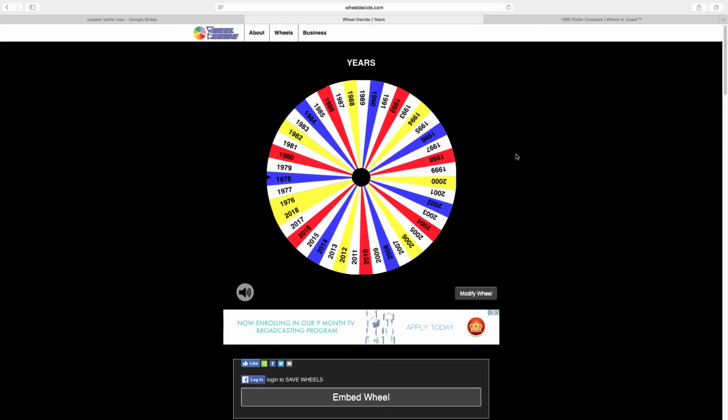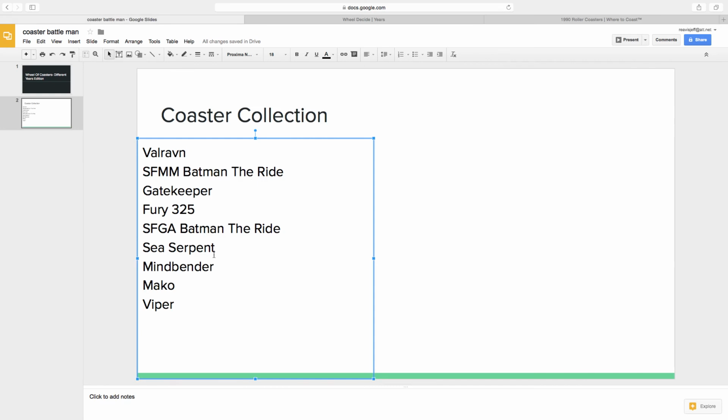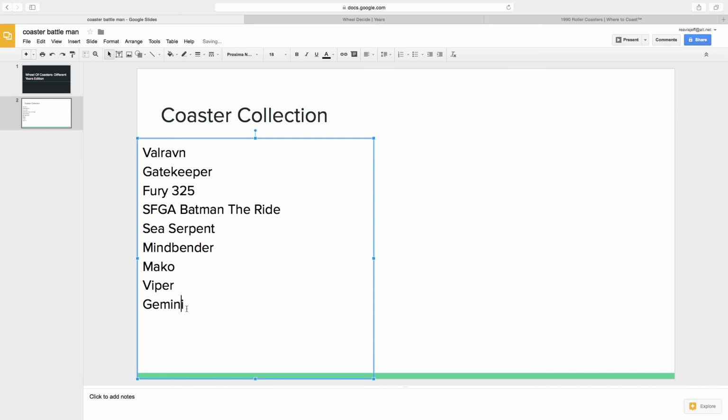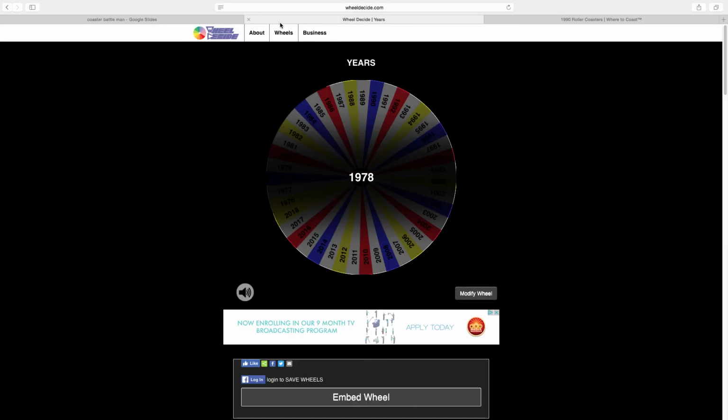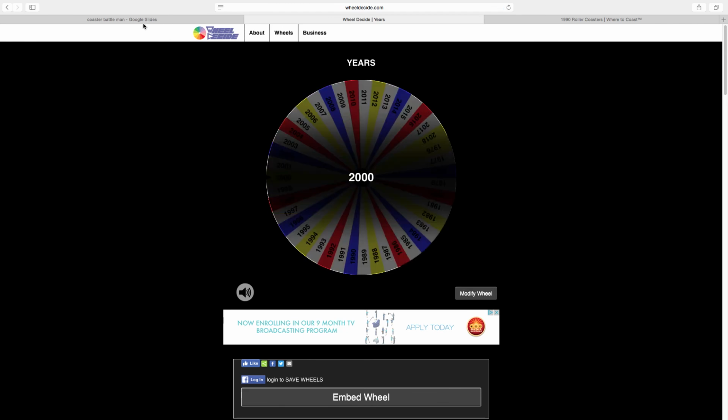And we got 1978 again. And I'm going to go with Gemini at Cedar Point. Gemini, solid ride. And I feel like Fury 325 just rounds out this lineup. Mako is the hypercoaster. Valravn and Gatekeeper are two good B&Ms. But we have two Batman the Ride clones. And if we get multiple Batman the Ride clones at the end of the collection, I'm just going to choose to take away one Batman the Ride clone. And then get a new coaster for this final thing. I'm just making these rules up, but it's kind of dumb to have two of the same ride at the same park. 2000, perfect, Millennium Force.